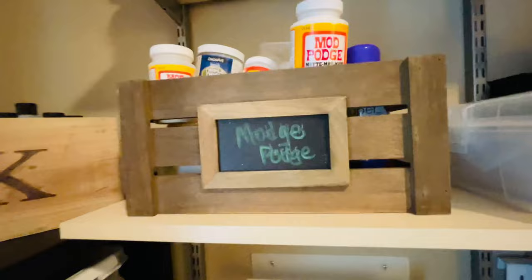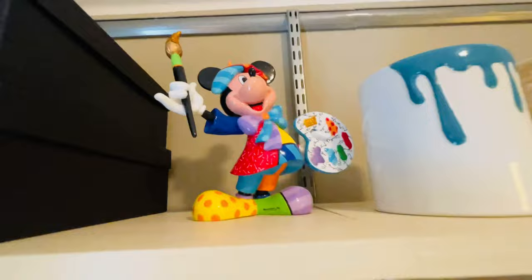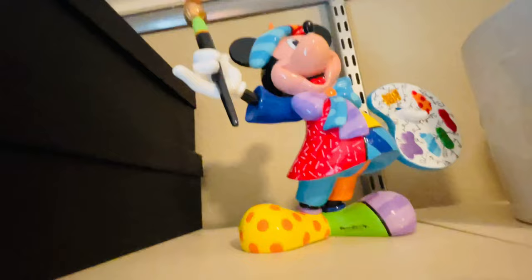And different things like, this is, you know, different adhesives. This is fixative, Mod Podge, different things. Up here, just boxes, cards, stickers, some more, just Yayoi Kusama. There's a Mickey Mouse Romero Britto. I used to show that to my art kids when I introduced Romero Britto, and I would take him in and just show the younger kids. They used to love that.